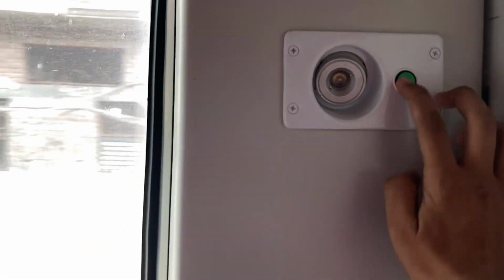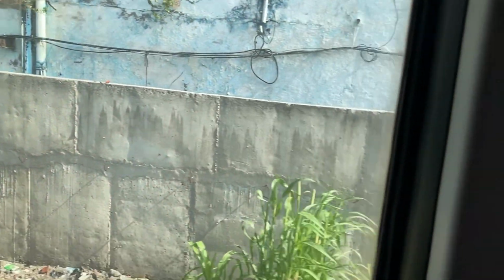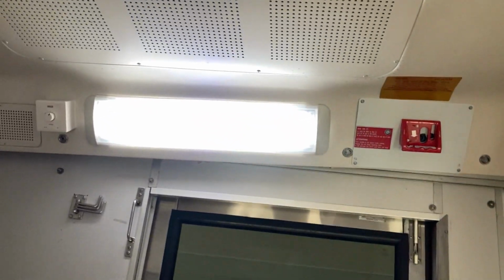So this is my bag, and the train is running now. And you can also see this light. So if you want to study at night, turn it on. There is also a large mirror. There is also a small mirror, and you can also get this switch to control all the lights. This is the window you can close if you want.